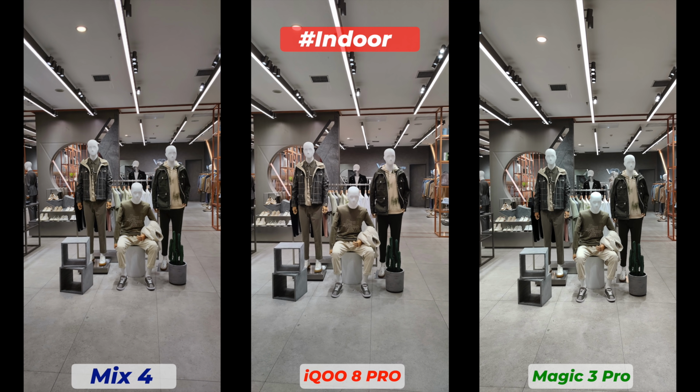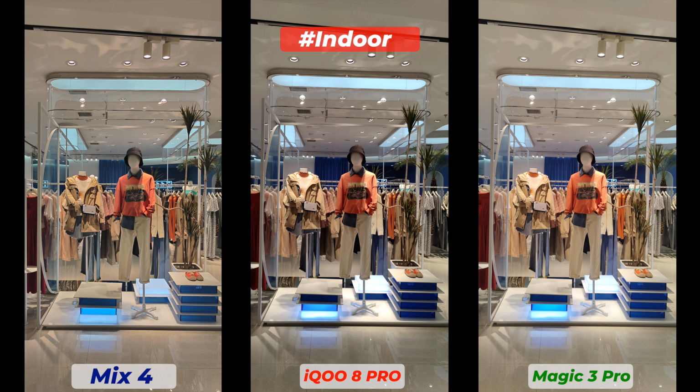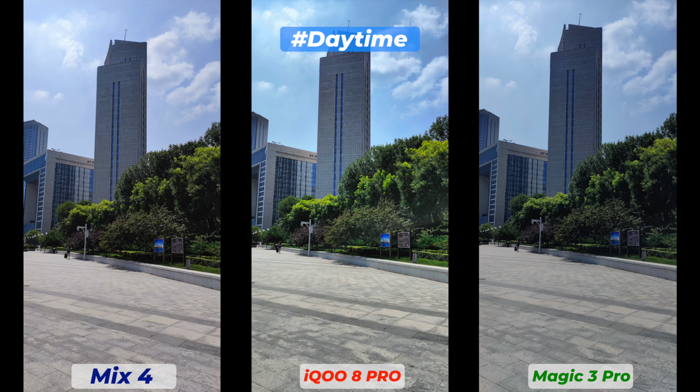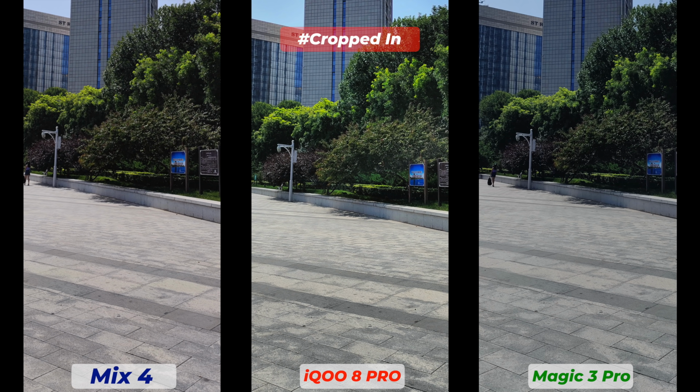Mix 4, yeah, definitely got more details, but Honor Magic 3 Pro photos are more eye-pleasing because it has high ambience. Well, let us check some daytime photos. I have checked all the photos, a lot of photos, and then handpicked these photos to share with you. As I was using Huawei P50 Pro for the last few days, all of these three smartphones made me understand super flagships are really unbeatable. Yes, I have taken all the photos with AI disabled and HDR was set to auto.